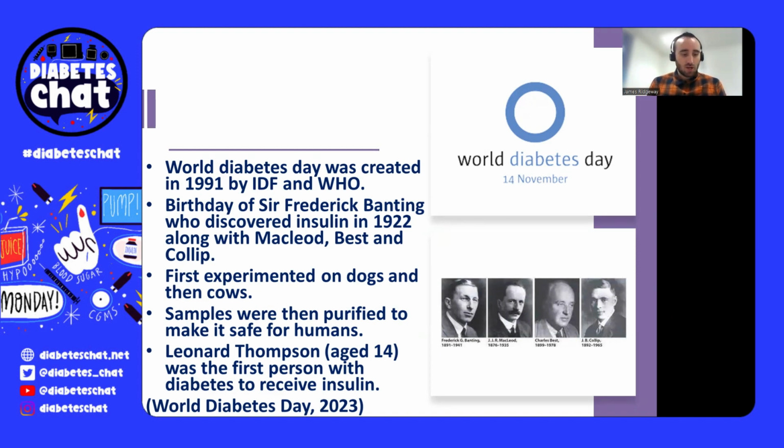It's there to celebrate the birthday of Sir Frederick Banting, a Canadian surgeon who discovered insulin along with Charles Best, a research assistant, in 1922. But it's important not to forget the role of John McLeod, a professor and endocrinologist at the University of Toronto in Canada, who allowed Banting to use his research facility and offered Best to support him in doing so.